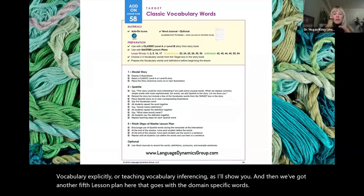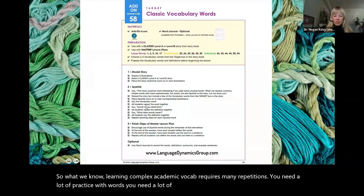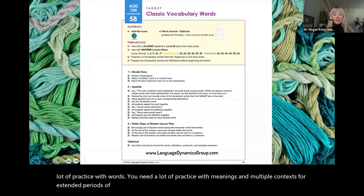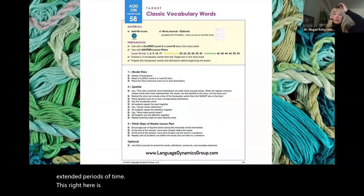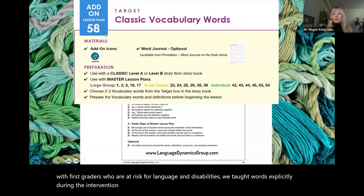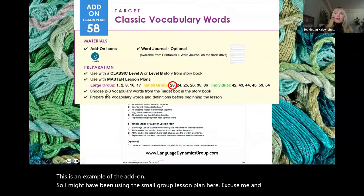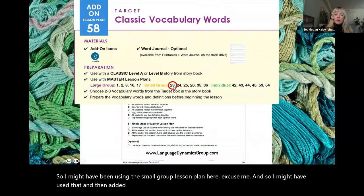So what we know is learning complex academic vocab requires many repetitions. You need a lot of practice with words, and a lot of practice with meanings in multiple contexts for extended periods of time. This is the result of research, including an article we just published this year with 1st graders who are at risk for language disabilities. We taught words explicitly during the intervention, right? So we're using this lesson plan and doing explicit vocabulary instruction. This is an example of the add-on. I might have been using the small group lesson plan here, and then added this add-on to that lesson plan.